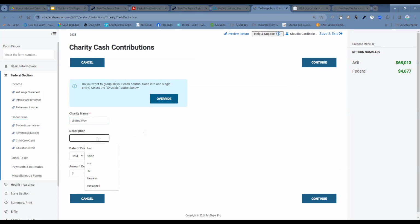United Way of Central New York is the Cash Coalition. It's United Way. Okay, we'll just put Cash Coalition there. Just put COLL and abbreviate it. Normally, most people will bring in what they donated to their church, and you would just put church there.